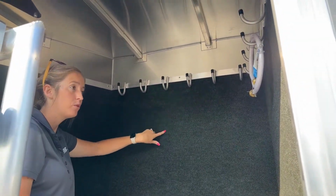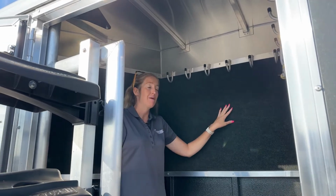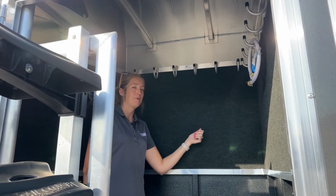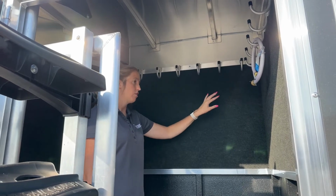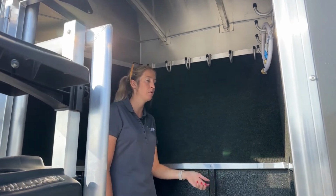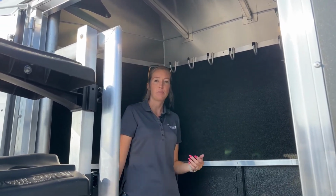Behind those bridle hooks, we do have that same marine grade carpeting. So its purpose in here on these walls is to protect your trailer and then protect your tack. So once you hang up your bridles, your halters, you're going to have bits, clips, conchos, buckles, all kinds of metal pieces that will be leaning or hanging up against this wall. If it were just a sheet of aluminum, it would leave those black streaks that you see on some other trailers that don't have the carpet. And then you know that's also going to scratch up your tack too.